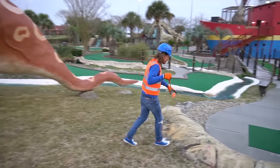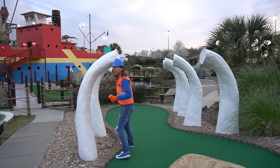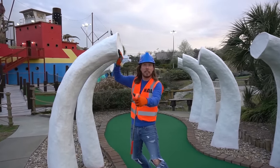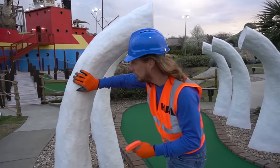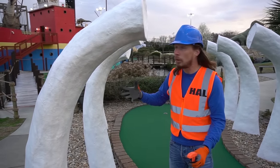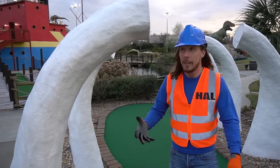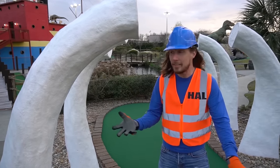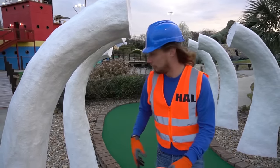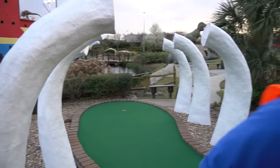Check these out. Oh, look at this. These are like rib cages, like the brachiosaurus. It's like a fossil. You know what fossils are? Fossils are like remains of dinosaur bones and plants that are in the ground. And we get to dig them up and find out all kinds of information about them. Those are really, really cool. But this is a really cool hole. So let's play it, come on.